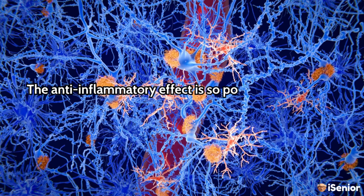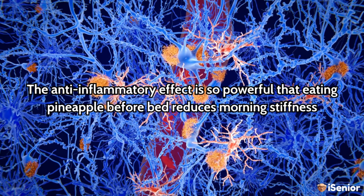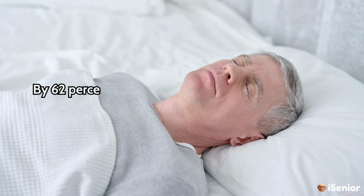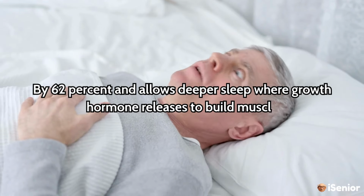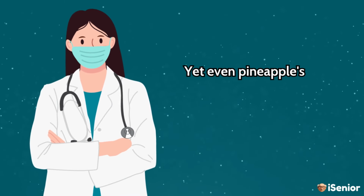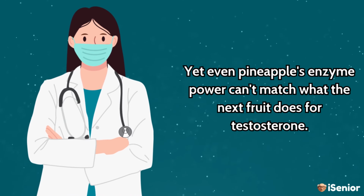The anti-inflammatory effect is so powerful that eating pineapple before bed reduces morning stiffness by 62% and allows deeper sleep where growth hormone releases to build muscle. Yet even pineapple's enzyme power can't match what the next fruit does for testosterone.